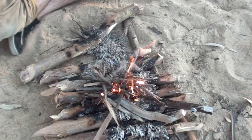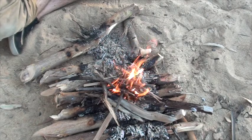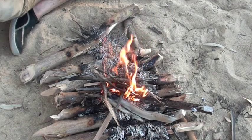The Gransfors axe I'll fix. I'll glue that back together, and that'll be fine for me. I could definitely never resell it now, but I don't think I was ever going to anyway. As I said in that video the other day, definitely a safe tool, and I still love it.